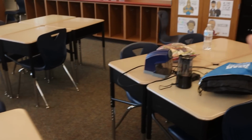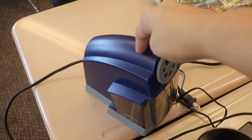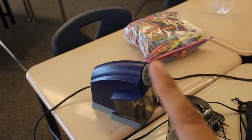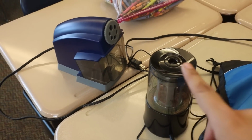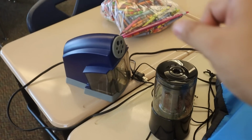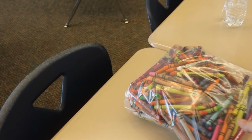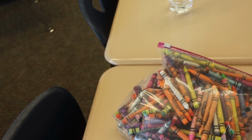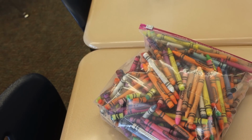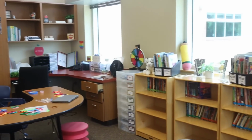I just got to figure out where to put the sharpener. This one, you can tell, doesn't sharpen very well. So I'm going to stick that to colored pencils. This one sharpens very well. This was amazing. This one I'm going to use for sharpened pencils when that one no longer works. I have a whole bag of crayons. These crayons are for emergency crayons, like when a kid runs out of a specific color and there's no more of that color, I'll just use the emergency bag. Other than that, we are good to go.